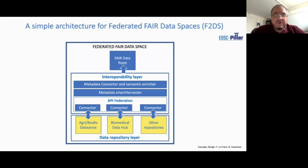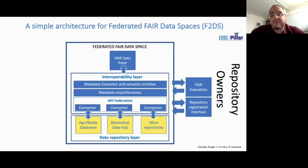Within the project, we are looking at two aspects of this architecture now. One side is for the repository owner. And the idea is that you could create on the fly such a federated fair data space, depending on your needs. So we are building now a repository registration interface where repository owners can go, start filling in some information, create the connectors for the API federation, and then start doing the mappings and the enrichment. And in the meantime, the idea is to provide them with information about their content by connecting with fair evaluation tools.